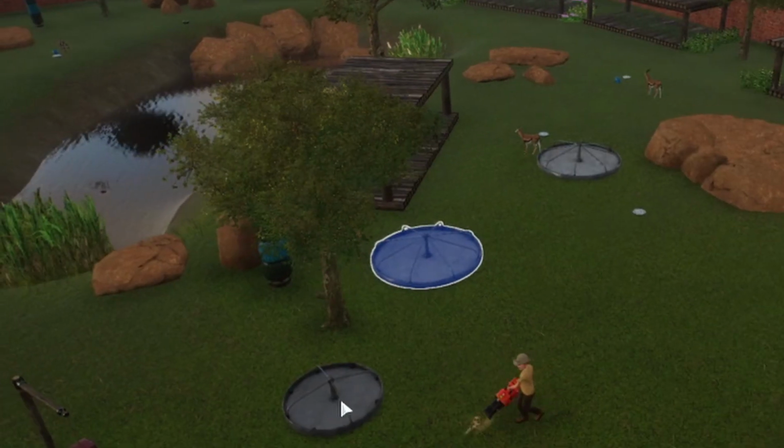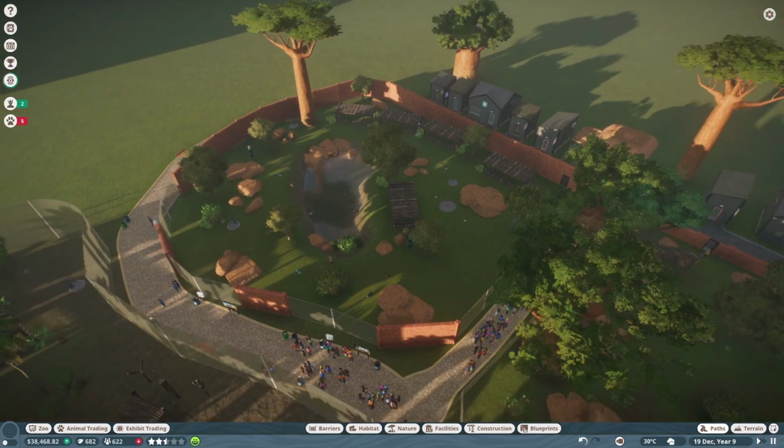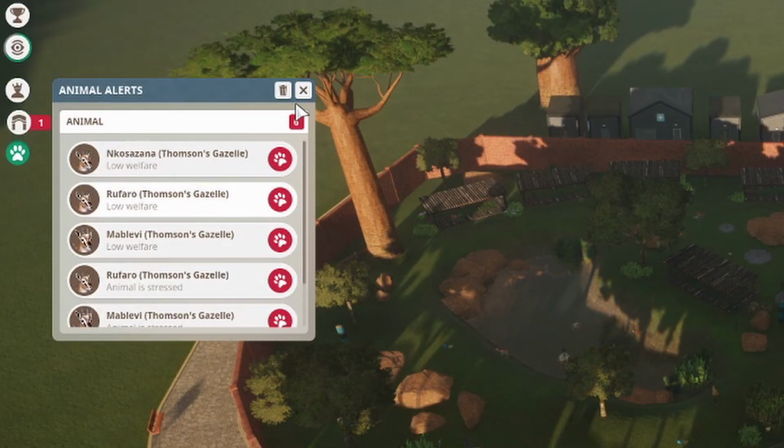So if we just move these in a bit, maybe that will help them out a little bit. Let's try that, and hopefully that makes them feel a little bit better. It's really weird too. It definitely fluctuates. Sometimes they're fine, sometimes it's just the springbok, sometimes it's just the gazelles.